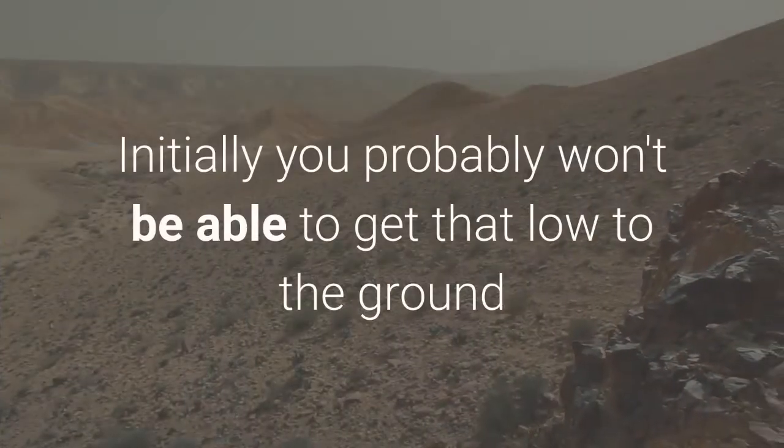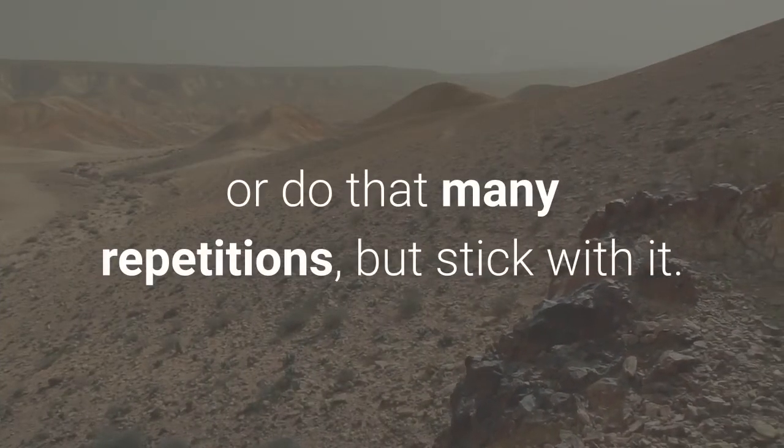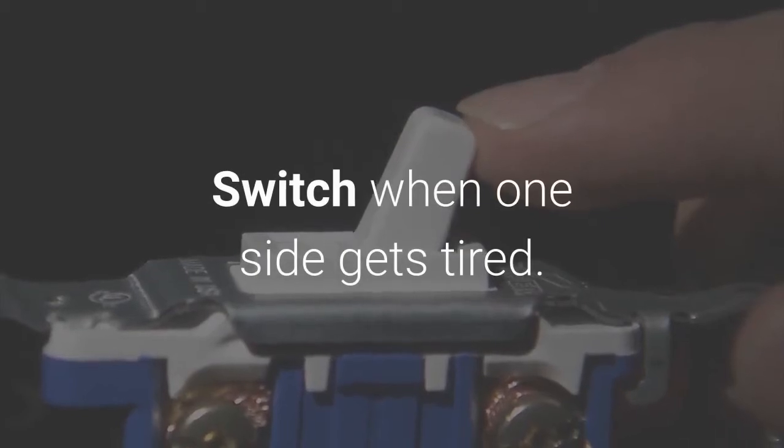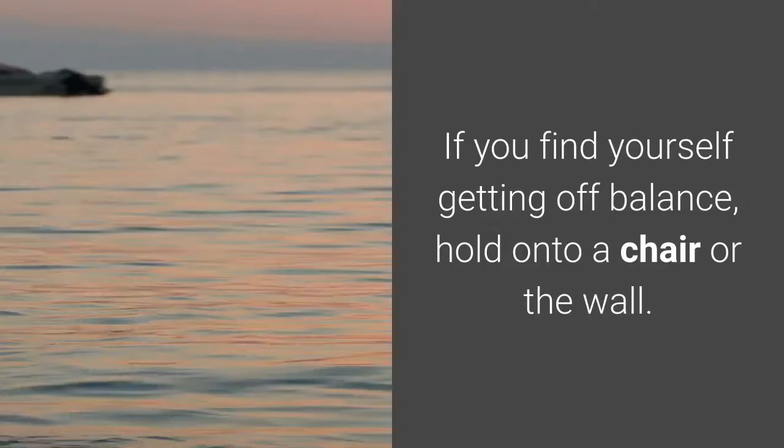Initially, you probably won't be able to get that low to the ground or do that many repetitions, but stick with it. Switch when one side gets tired. If you find yourself getting off balance, hold onto a chair or the wall.